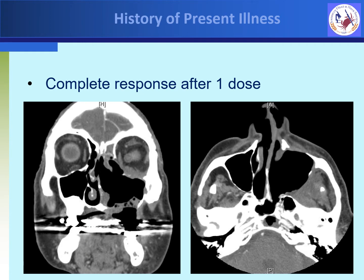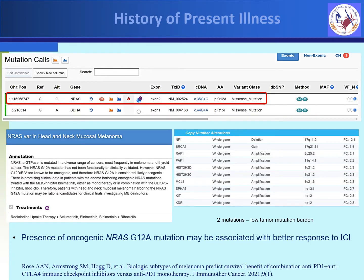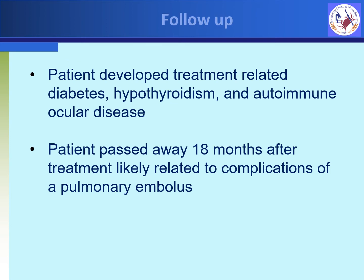This post-treatment CT sinus shows a complete response after just 1 dose of ipi plus nivo. In this patient, we were able to perform molecular profiling to identify potentially favorable mutations, and in his case, we identified the NRAS G12A mutation, which may be associated with a better response to immune checkpoint inhibitors. Our patient, however, ended up developing treatment-related side effects consisting of diabetes, hypothyroidism, and autoimmune ocular disease. He passed away 18 months after treatment, likely related to complications of a pulmonary embolus.